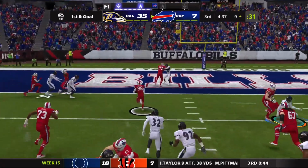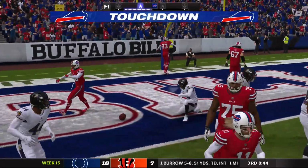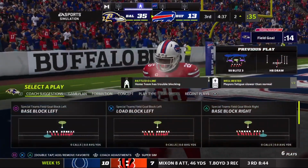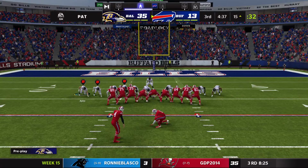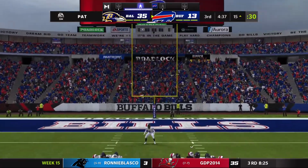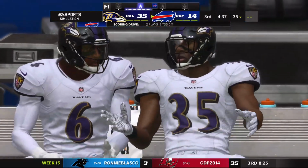They run here with Singletary. And he'll take it into the end zone for a Buffalo touchdown. Devin Singletary, his third touchdown now on the year. And the Bills get a bit closer. Extra point tacked on by Lambeau. And that'll cut the lead back down to 21.